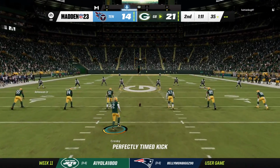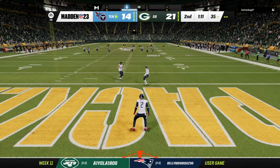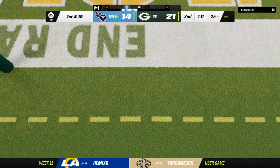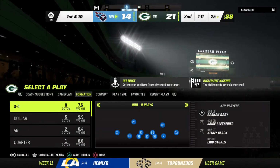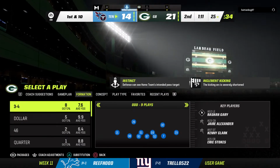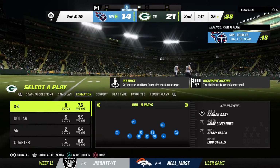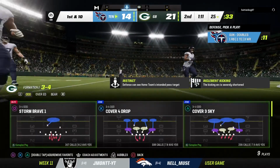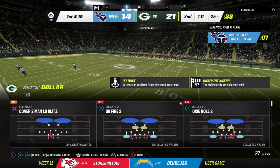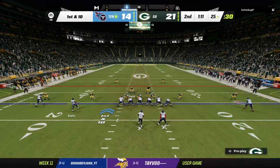Now after the touchdown, here's Crosby to kick it away. And this will not be returnable. It's out of the back of the end zone for a touchback. The Titans offense set to begin the drive.